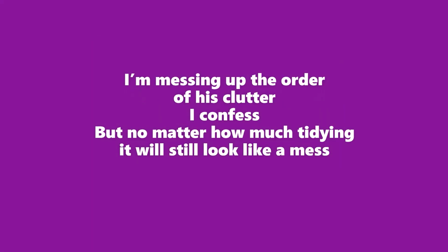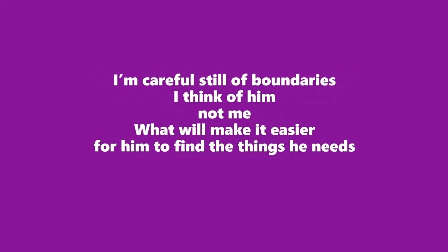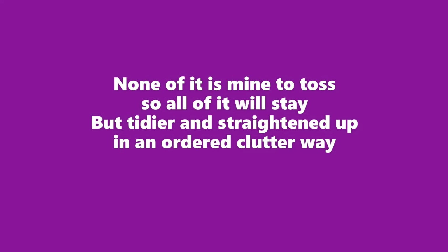I'm messing up the order of his clutter, I confess. But no matter how much tidying, it will still look like a mess. But that's the way declutters go when the clutter isn't mine. It's still a mess, but looking better and better is just fine. I'm careful still of boundaries. I think of him, not me. What will make it easier for him to find the things he needs? None of it is mine to toss, so all of it will stay, but tidier and straightened up in an ordered clutter way.